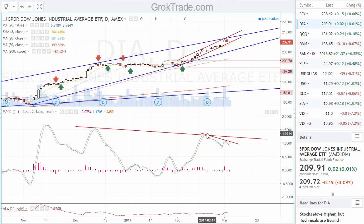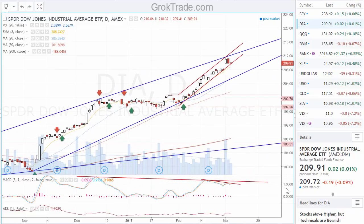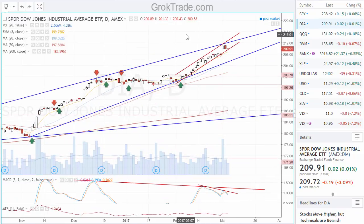We're going higher here, lower here. This is the MACD. And we have another divergence. Look at this. Look at this little divergence with this. A lot of pressure here on pushing down on this market. So I'm watching this. The Dow could be in trouble. We're at a resistance area.